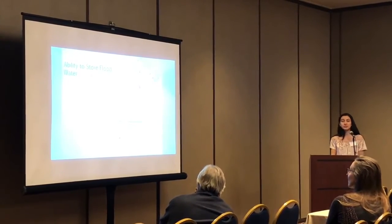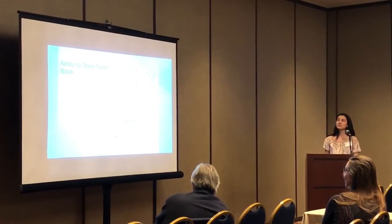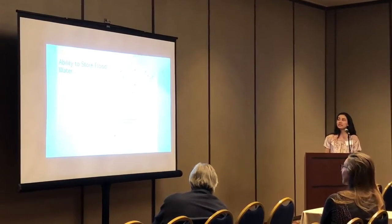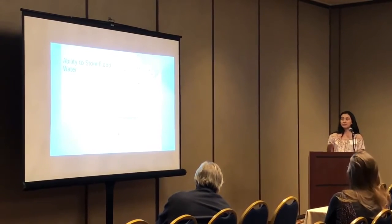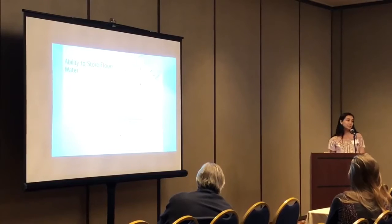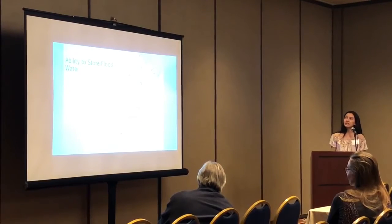So just to show you some results. Again, this was for each of the 8 functions, but this is just one of the results. You can see the areas in dark pink show that those wetlands had high abilities to store water, and that would be helpful in case of a storm or flood, because you know those are the ones safeguarding and providing that buffer zone.